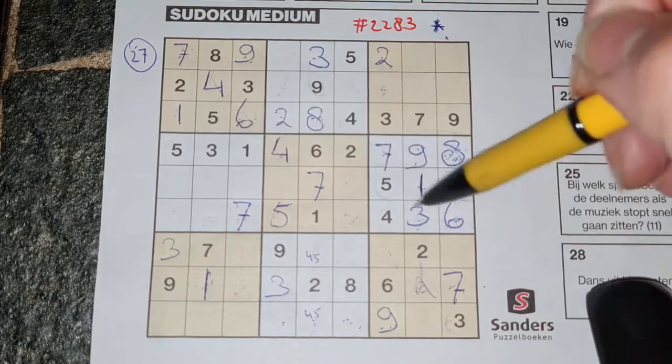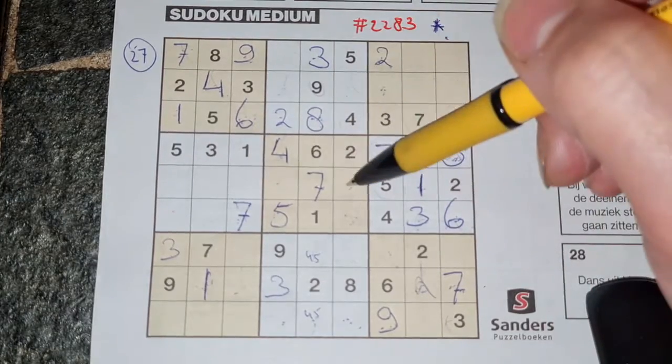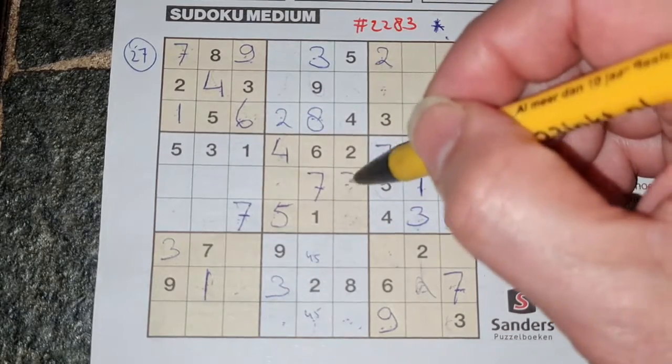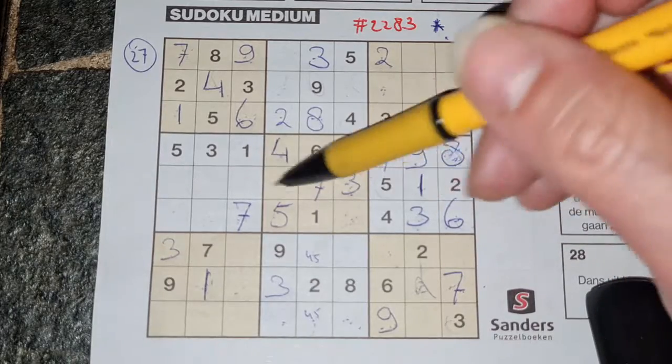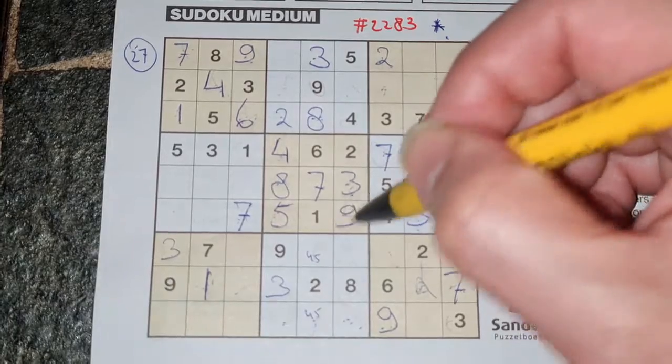Then, 3 in this row, 3 in that row. So in the middle row, only 2 places for the 3, here or there. We see a 3 there, no 3 there, so the 3 should be here. 2 numbers left in this big square for the numbers 9 and 8. We have an 8 there, no 8 there. 8 should be here, and a 9 goes there.